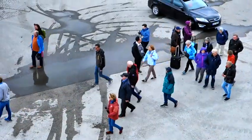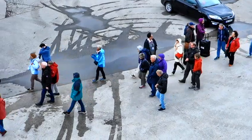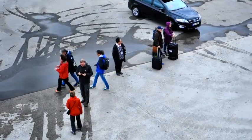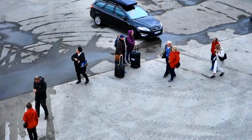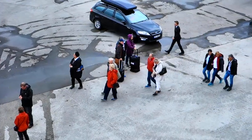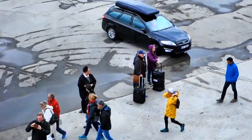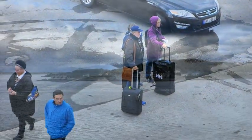Give you a look at the Hurtigruten crowds going across into the museum at Stokmarknes. You can see it's mostly older people. I must say some of them quite infirm. Occasional kid and teenager. Mostly older folk. And there seem to be some passengers joining the ship here waiting for the crowds to come off. They're all going into the Hurtigruten Museum.